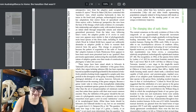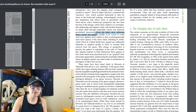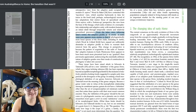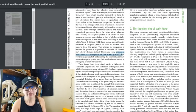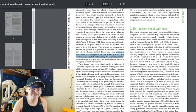So, talking about that 1999 paper, they say: from the latter view, following time's vector, the adaptive profile of Homo erectus in some ways now appears more similar to that of phylogenetically more basal species of the Homo clade, including Homo habilis, which some would argue are sufficiently dissimilar in adaptive profile to Homo to warrant their removal from the genus. The change in perspective is because the pattern of acquisition of the suite of human-like adaptive features in the early Pleistocene Homo appears to have been much more piecemeal, not to say gradual, than previously appreciated, underscoring the essentially arbitrary nature of adaptive grades once their mode of construction and phylogeny is taken into account.